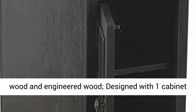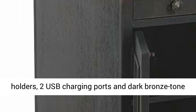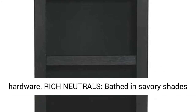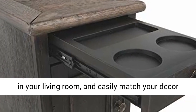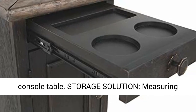Designed with one cabinet door, one fixed shelf, a pull-out tray with 2 cup holders, 2 USB charging ports and dark bronze tone hardware. Rich neutrals. Bathed in savory shades of brown, this table is sure to elevate the vibe in your living room and easily match your decor and furniture. Pairs beautifully with a coffee or console table.